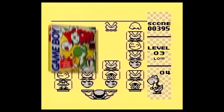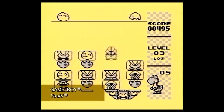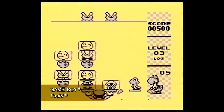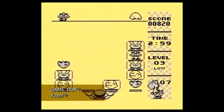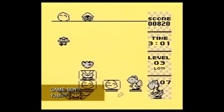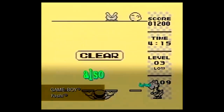Now you can get Yoshi puzzle fun for your Game Boy. Stack Yoshi's friends up too high and watch the points build up. Make an egg and capture all the critters in between. The more Yoshis you get, the faster the game goes. Yoshi puzzle fun for your Game Boy. Get with it.